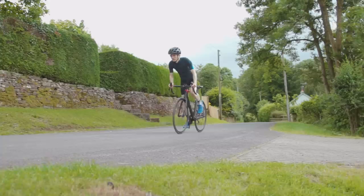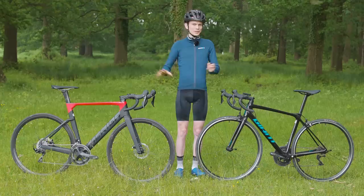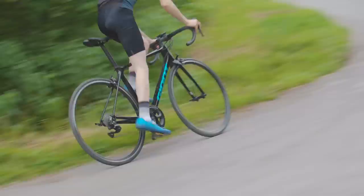Let's talk frame weights next. And this gets a little bit complicated because we are dealing with manufacturer's claims and there is an extent to which you should take these things with a pinch of salt. However, Giant says that the TCR Advanced 2's frame in a size medium weighs 830 grams unpainted. Unpainted is important, remember that.